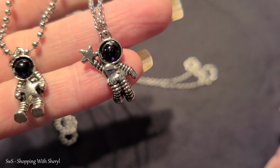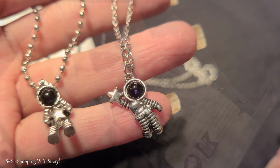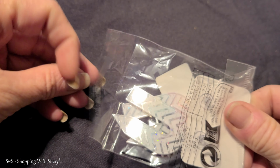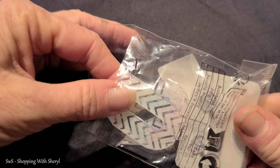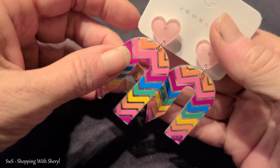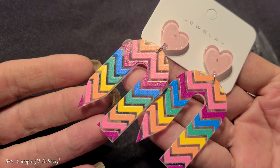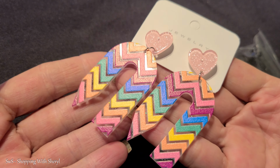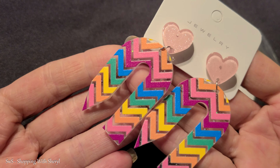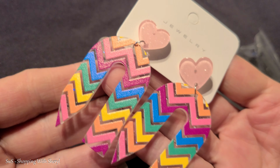Not that it's something I'd want a his and her of, but they are cute. And this package, it looks like some kind of plastic earrings. Yeah, they're just super duper lightweight. I don't know what that symbol might be. I'm not up on the latest thing, but the hearts here have sparkles in them.